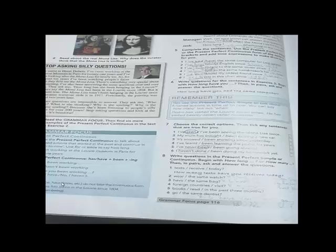So, in exercise 4, we are going to complete the conversation with the present perfect continuous. Number 1 is done for you. Let's move to number 2. We haven't been waiting. Number 3, we haven't been standing. Number 4, he has been working. Number 5, he has been learning. Number 6, he has been looking. And number 7.